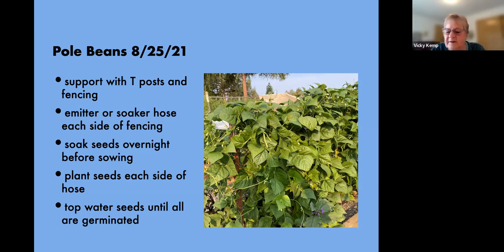So like I said, the seeds are planted on both sides of the soaker hose that is buried, and the soaker hose goes down one side of that fencing piece and back the other side. And then when I'm waiting for the germination to take place, I top water until everything's germinated. So I have the soaker hose going, but I really want to make sure every day the seed is getting moisture, so it's going to start to break out of its shell and open up. Once everything's germinated, then I don't usually do much top watering.